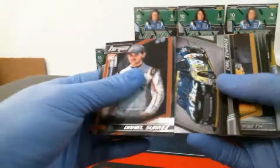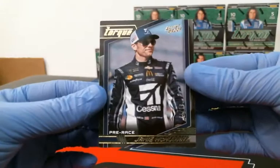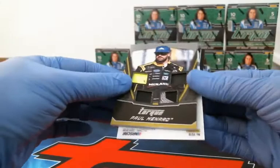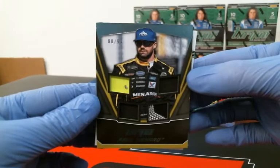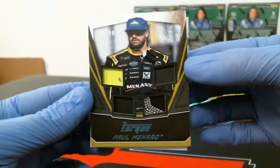Daniel Suarez, Carl Edwards, Matt Kenseth, Brandon Jones, Trevor Bayne. We got Primary Paint, Jimmy Johnson. McMurray to 75 artist proof. And we got a quad relic, 80 of 99, Paul Menard. Looks like tire, sheet metal, glove, and fire suit. A little of everything there.